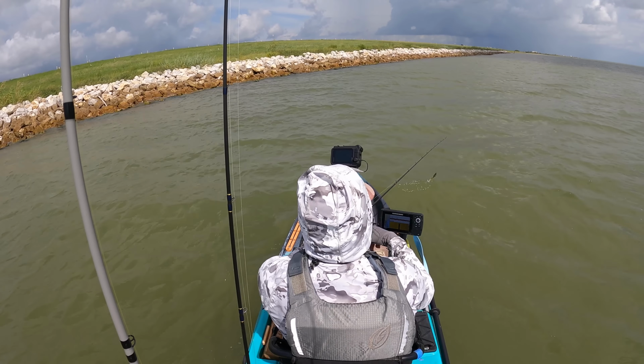That is a 25¾-inch speckled trout. All right, sweetheart, are you ready to go? There's no way that I would harvest something this big. Well, she's gonna be a breeder, swimming all on her lonesome. I'll let you go on this side.